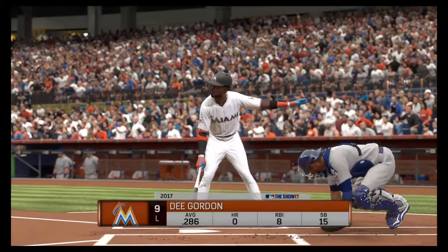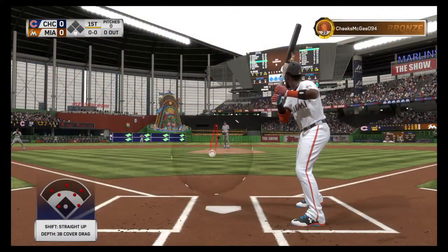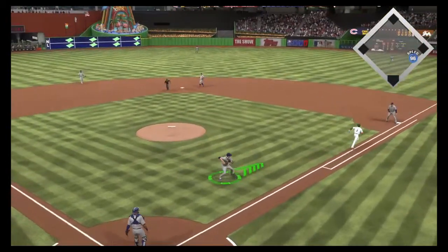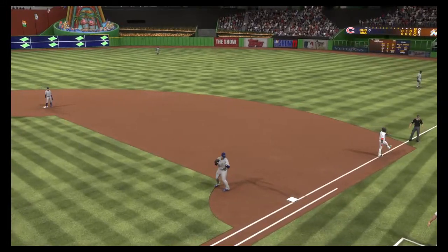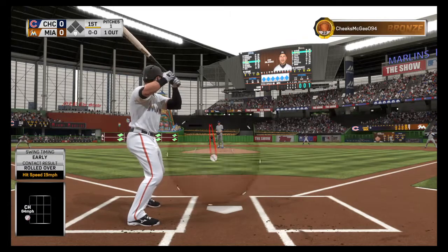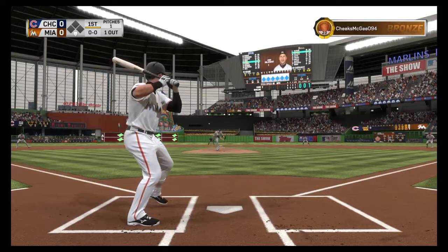So here's D. Gordon now. He'll lead things off here in the bottom half of the first. Second baseman, D. Gordon. A little bouncer. Throw just in time as he was flying down the line that time. Here's the shortstop now, Jose Iglesias. First delivery to him on the way.